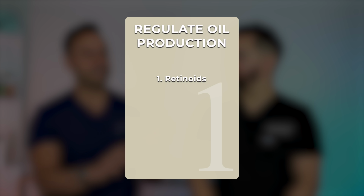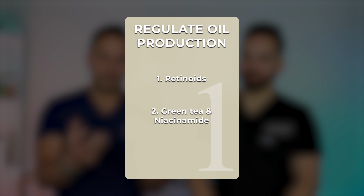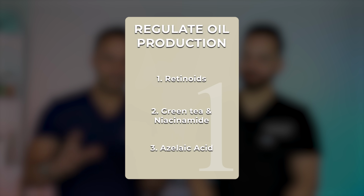Then I think we talked about this a lot of times, but our second tier here is your green tea and niacinamide. Which is more effective? Who knows? I think they're probably fairly similar. And then there are some studies showing that azelaic acid might actually inhibit oil production. I have that as my third tier. I'm not 100% sure about how consistently it works, but there are some studies that do support that as well.